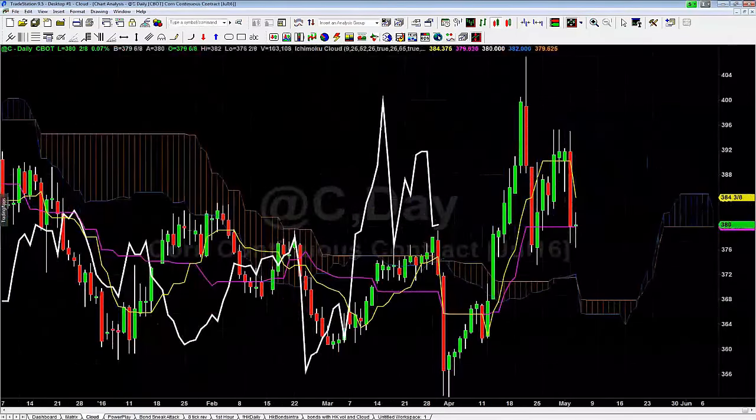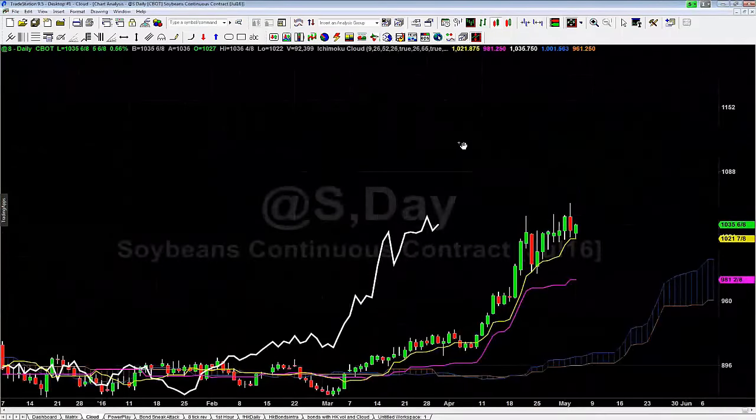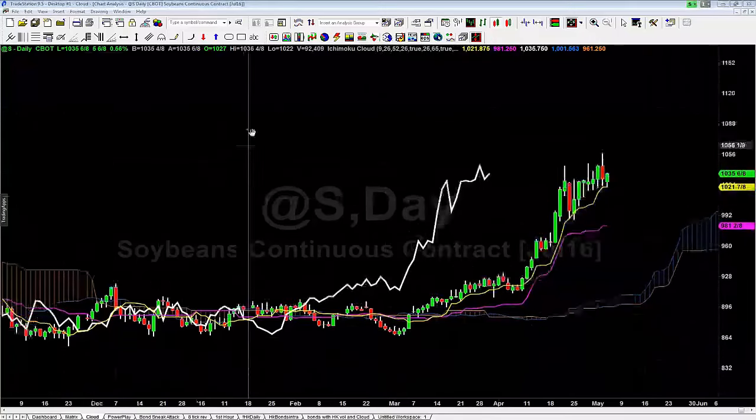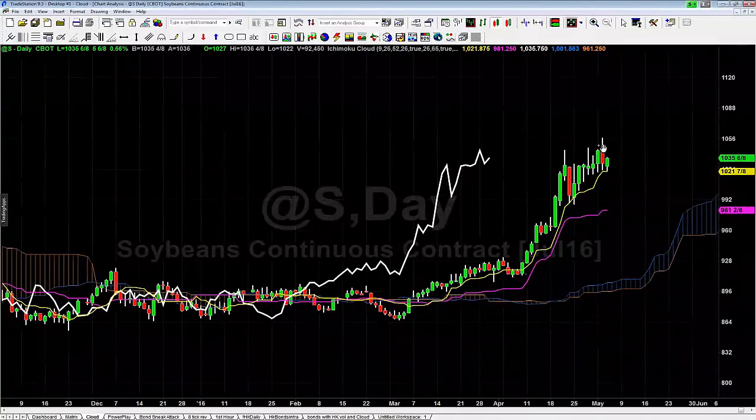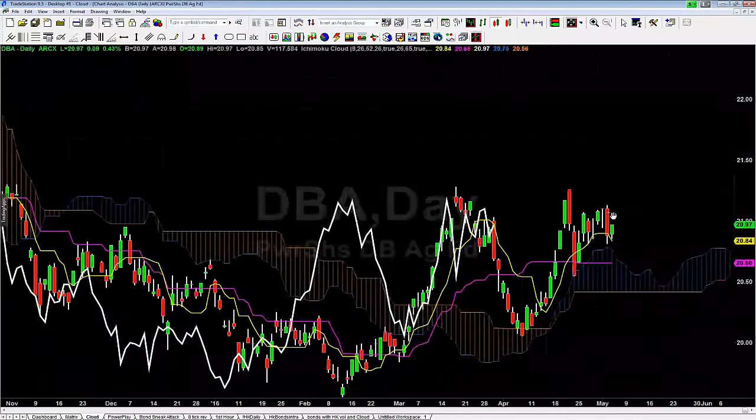Corn I would leave alone. Corn is a little whippy right now. It's a better long than short, but soybeans looks phenomenal. Soybeans looks way better than corn, as you can see, trending. And it's respecting the turning line. I would buy it with a tight stop of 10.2178 and a target of 10.88. DBA is a long with a stop of 20.66 and a target of 21.50.